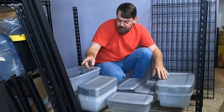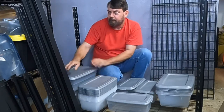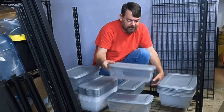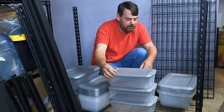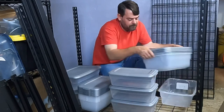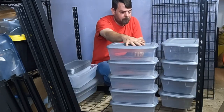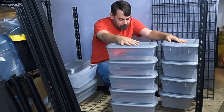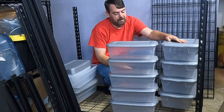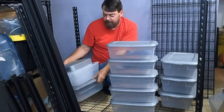The wire box right there, because I may shift wire over here. Maybe this container. We'll see. You get the idea. Very important step. And this is about as high as you can stack each one of these, by the way.